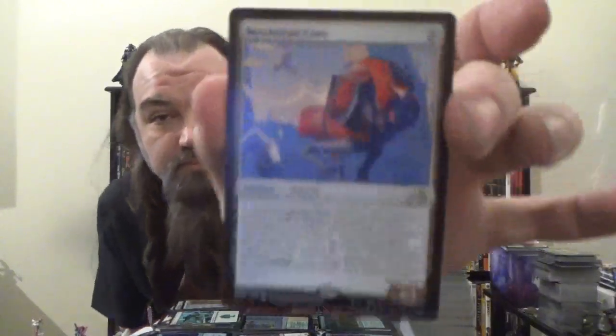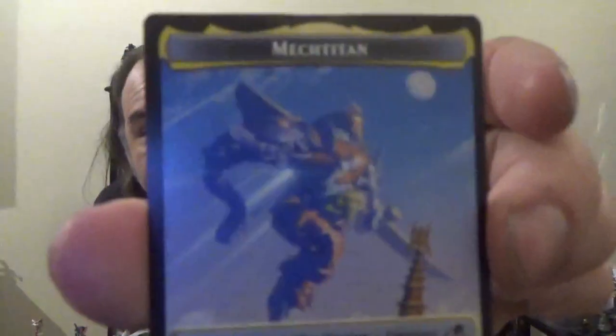Oh, cool! We got another Mecha Titan Core. Good. So how it works is that for five mana, you exile Mega Titan Core and 4 other artifact creatures and/or vehicles you control, and then create Mega Titan.